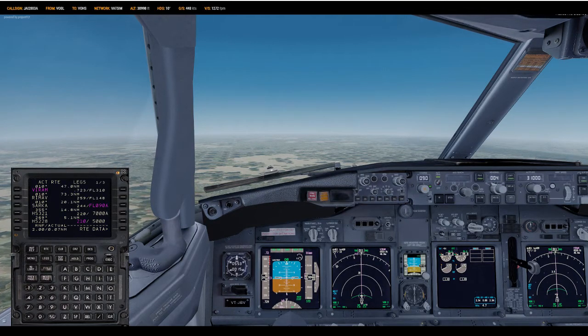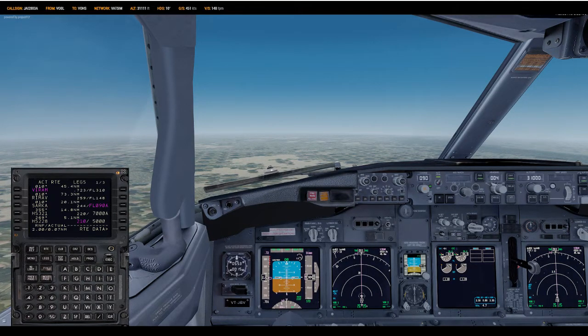Ayush, I think you are flying JetAirways. I think so. Ayush, no. Indigo. Okay, is Rahul? You are flying. Who is this other day? I see.